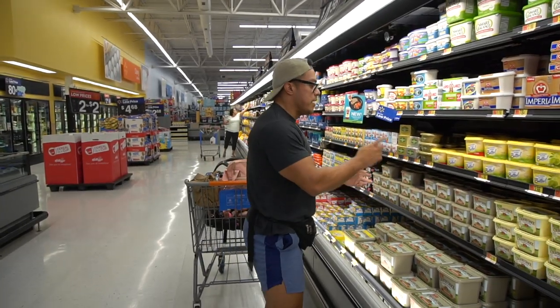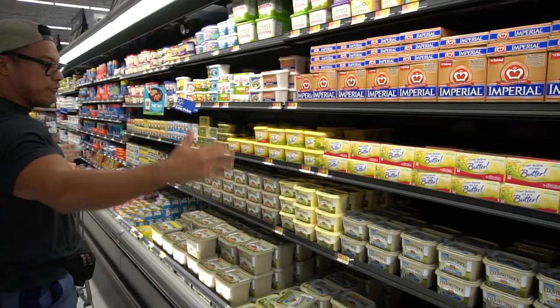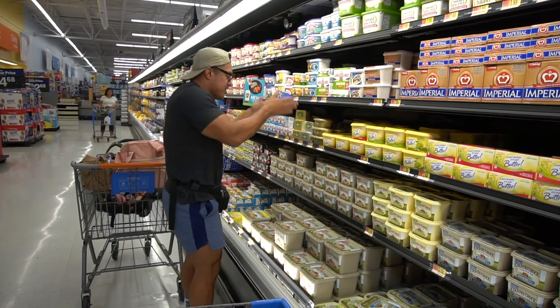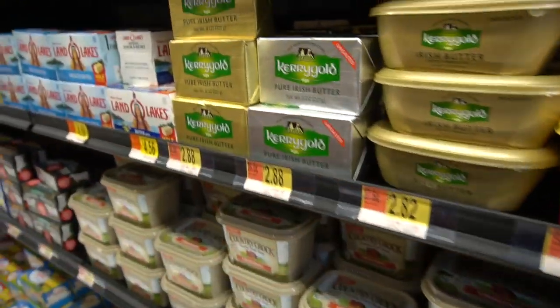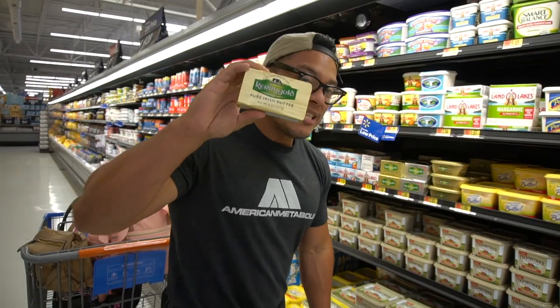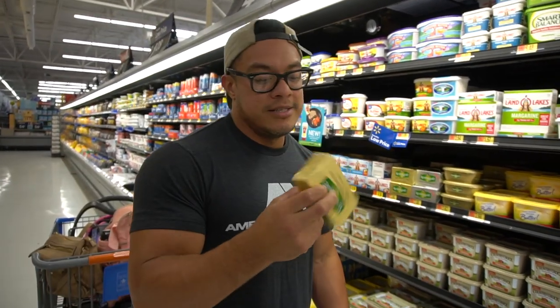Okay, butter. As you can see, the butter section is massive. Look at this. From there to there, there's nothing but butter, but it's all good. It doesn't matter, because right here, this is the section we need. For those of you, there are going to be 3 different Kerrygold butters. I always go with the Gold Bricks. The Gold Bricks, this is the money. Grass-fed butter right here. I absolutely love these. I'll probably go through this in maybe a week and a half.